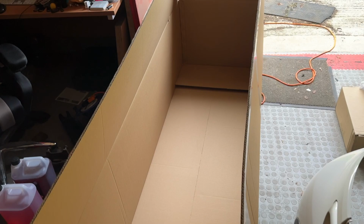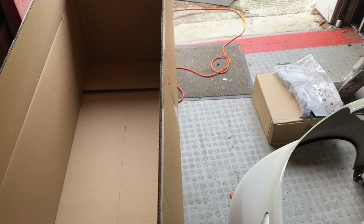I can't believe the size of that box. It is enormous. Oh yeah, I fit in this box nicely. That is my feet. Oh yeah, just like being buried alive.